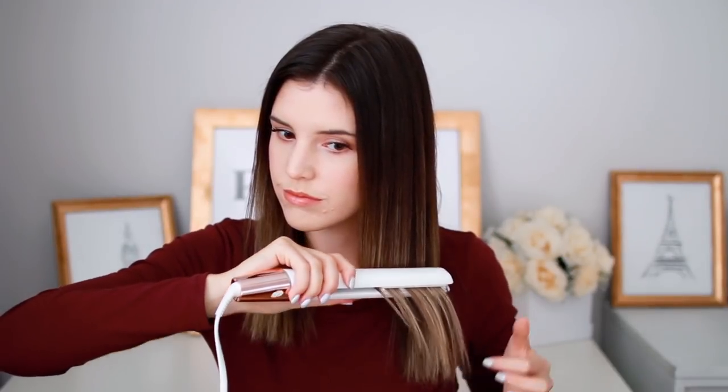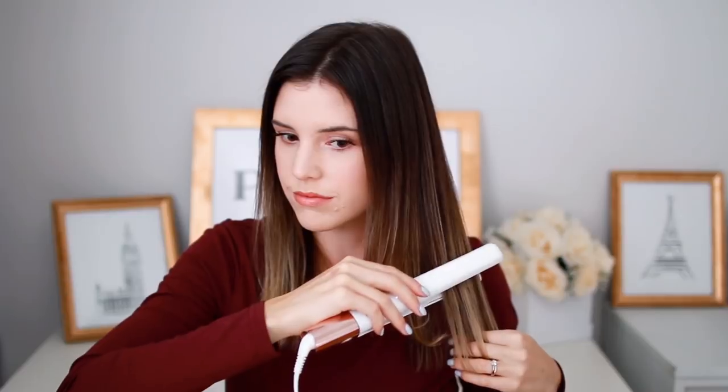All right, this last style is something I've been seeing a lot lately as well, including on people like the Kardashians, and basically it's just flipping out the ends of your hair. I've actually seen both flipped out or flipped in ends. So you could do either, but I'm gonna be doing the flipping out.